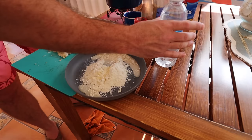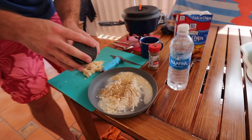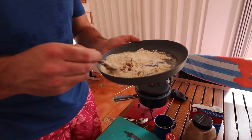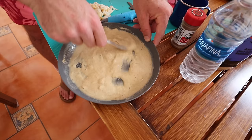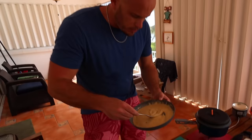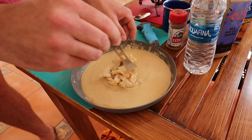Now, the first time I made this, I added salt to the mixture, and we learned that conch is already very naturally salty, and it made them way over salty. So this time we are going to leave the salt out of the batter mixture. Definitely gonna need some more water. Batter has set. Let's put our conch in there and roll it around.